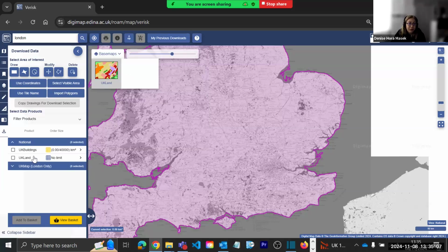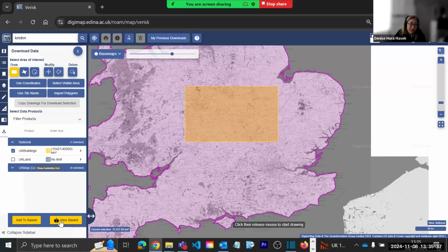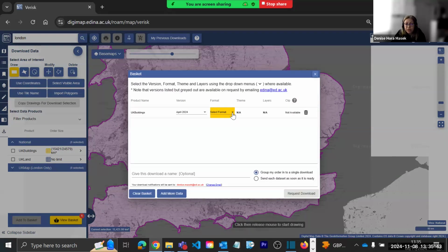So to download my data, I will just tick my box, and then I will select the area that I want to download. So you can either draw it or just have a square, or you can use a buffer tool to select an area. So you click and select the area you want downloaded, and then you can add to basket. Choose the format you want to download. You already saw which formats are allowed, so you can choose one of them and then request download, and you have your data downloaded for you.